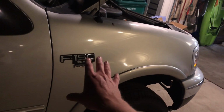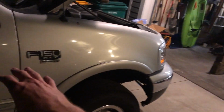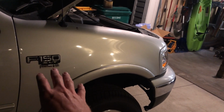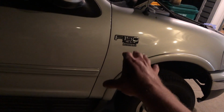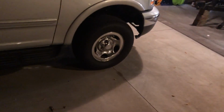So what I think I want to do is go ahead and remove these badges, and put on not the current body style, but the previous body style badges. I think it was 2009 to 2015. I'm not positive on that. Don't quote me on that. So we'll get that taken care of. I think that would look really nice, a nice updated look, and even maybe paint the inside of the letters and the numbers to match the silver of the truck. I think that'd be a pretty clean look.